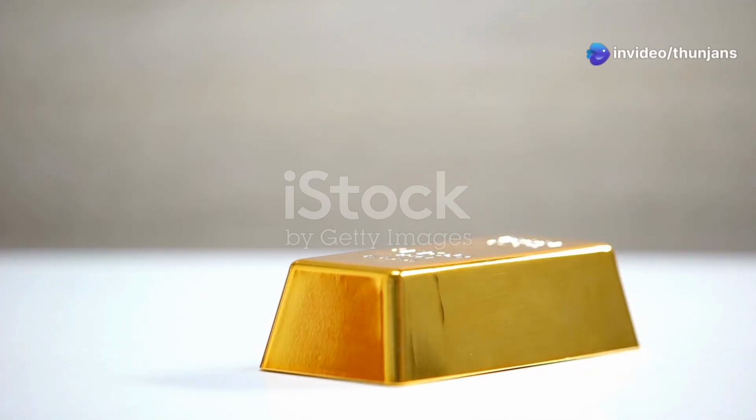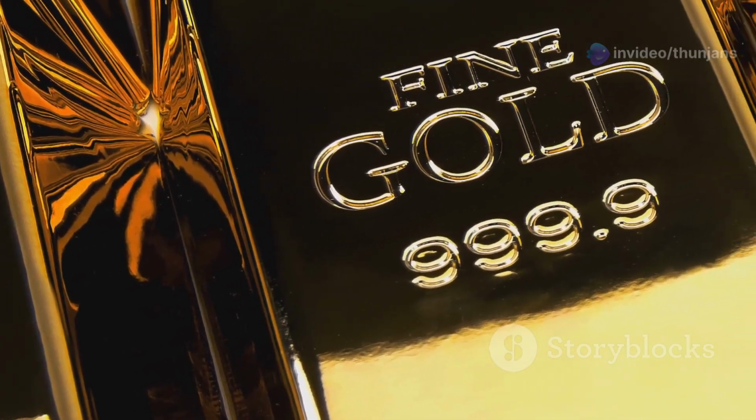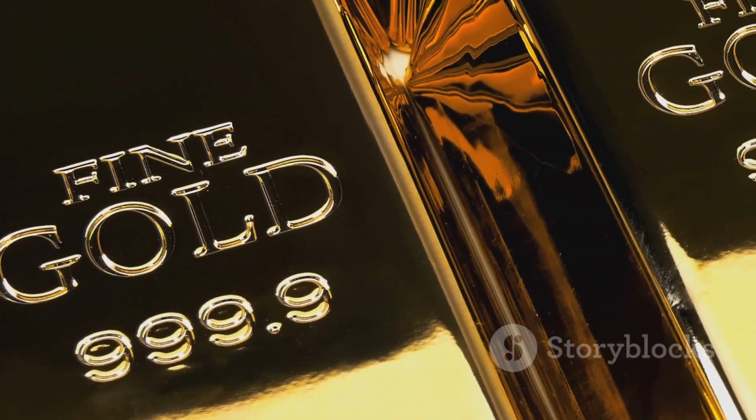Think of a shiny gold bar. It's not just any metal, it's a pure element. It's made entirely of gold, a pure element. No other metals are mixed in.